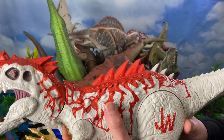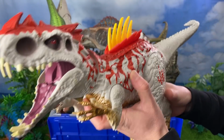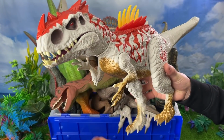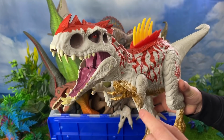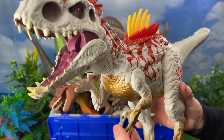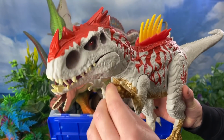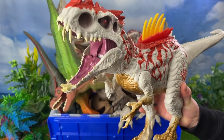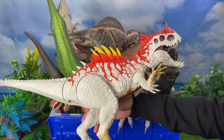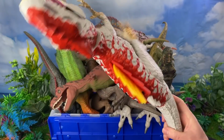First of all, this button, and out of the top, bam, comes some spikes. Also, if you pull its arm right here, its jaw moves up and down. It's battery operated, so it'll roar at the same time too. Let's check that out. This one is also one of my brightest predators in my collection as well, so it's one of my favorites too. Let's move on to the next dinosaur.